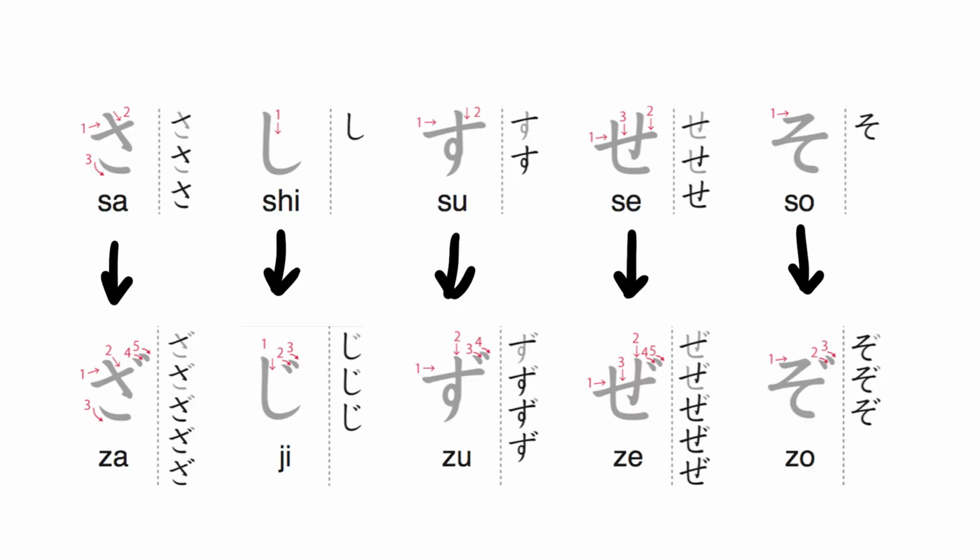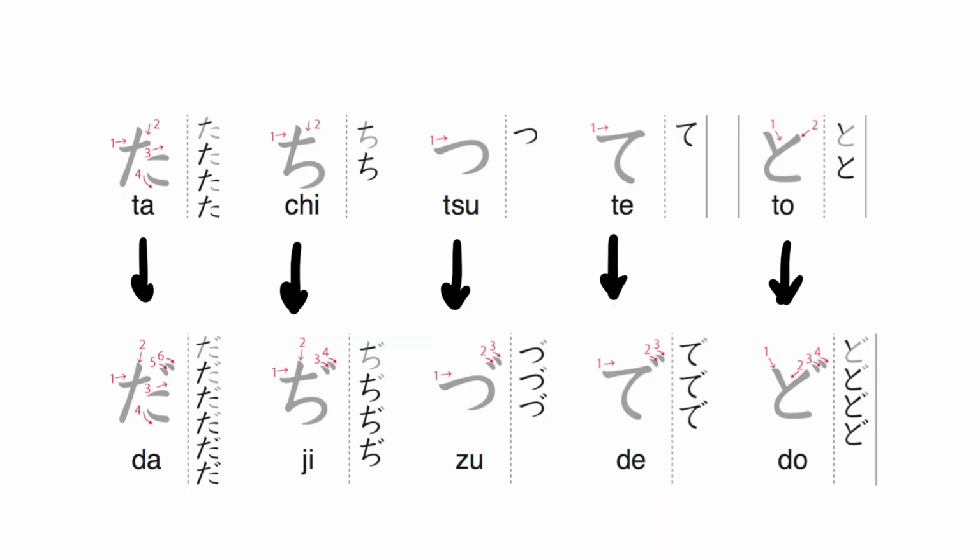We move on to the S column. You have sa, shi, su, se, so. First character being sa, you add a dakuten, it becomes za. Second character shi, add a dakuten, ji, su becomes zu, se becomes ze, so becomes zo. Then we have the T column, which is ta, chi, tsu, te, to.